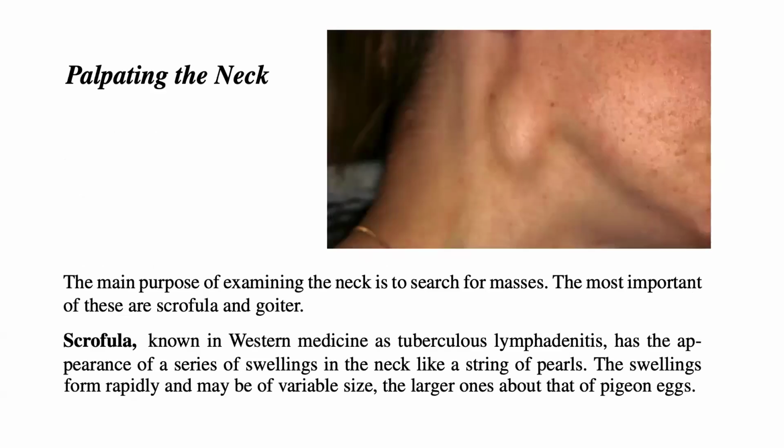Palpating the neck. The main purpose of examining the neck is to search for masses. The most important of these are the scrofula and goiter. Scrofula, known in Western medicine as tuberculous lymphadenitis, has the appearance of a series of swellings in the neck like a string of pearls. The swellings form rapidly and may be of variable size, the larger ones about that of a pigeon egg.